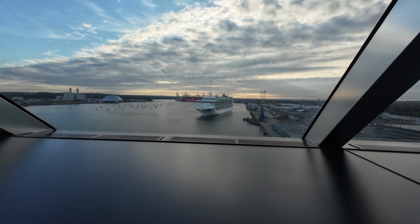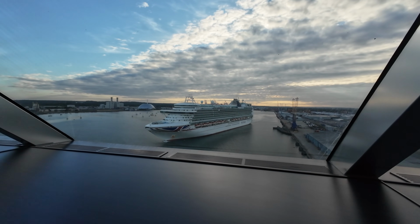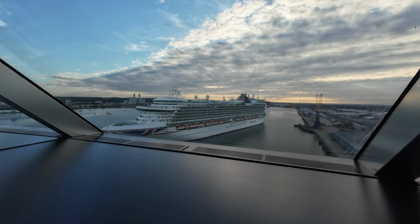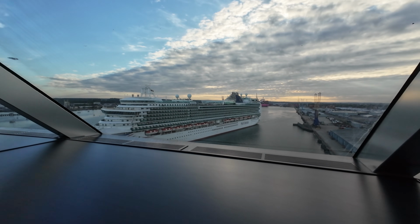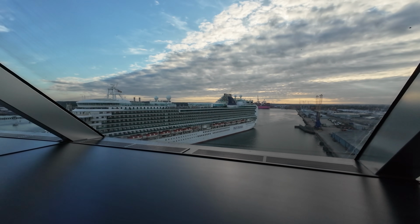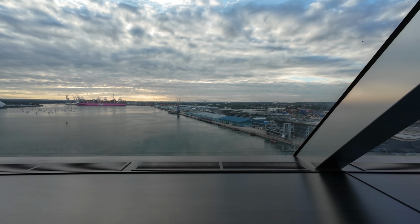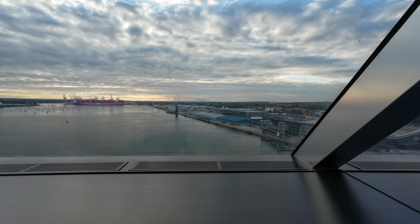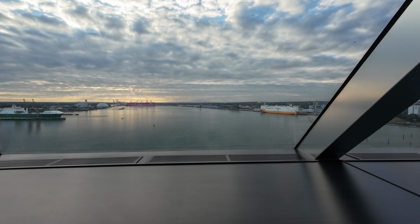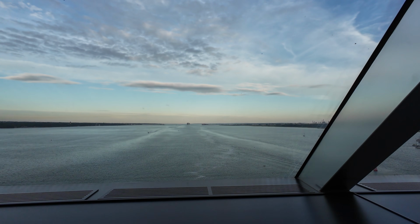We spotted the Ventura sailing out, so we watched her through the window. And shortly after, we were moving as well. Backing away from our berth, before turning around and following Ventura down the Solent.